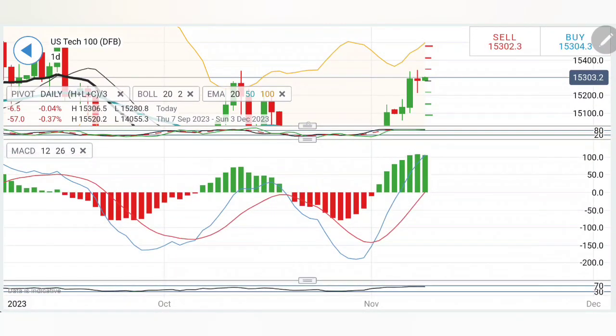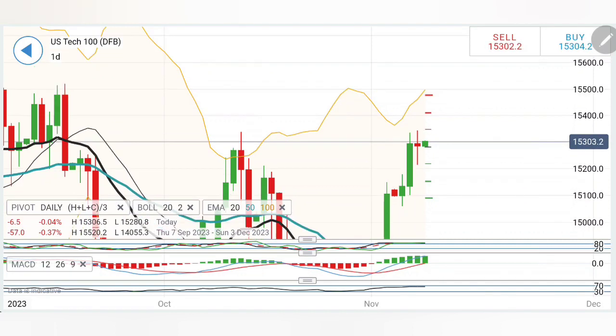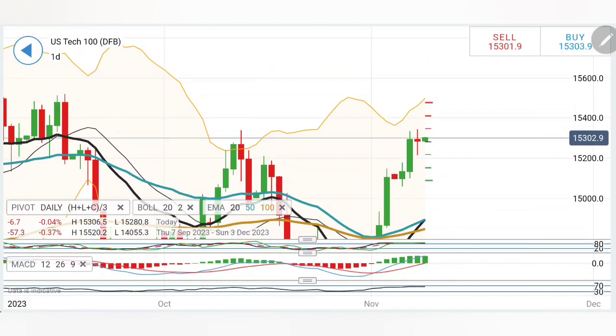MACD divergent and bullish, RSI flat. So looking at this, I will recommend you to buy Tech 100 at 15,350 and sell at 15,280 level. Below 15,280, be watchful as long as 15,250, 230 is respected. This is the support zone. Below that, we can expect it to trade with the bearish bias. Trade accordingly. Now let's have a look at Dow.